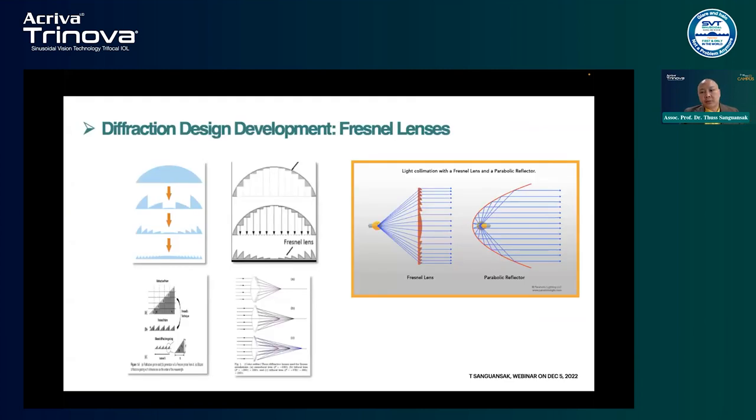Before we talk about the sinusoidal, we should know about the traditional trifocal. What does it mean? In the past, we had only the refractive IOL, the monofocal. And then we had the bifocal. We have the concept of the prism or the Fresnel lens that can split the light to two points, far point and near point, as the outcome to restore vision.